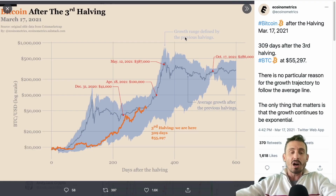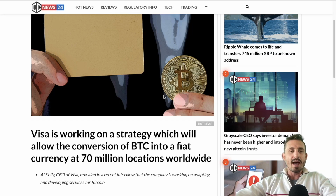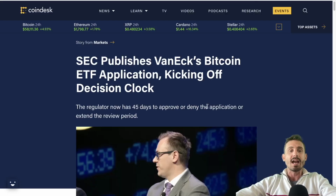We'll be checking this chart over here. The Bitcoin price is expected to hit $286,000 before the end of October of 2021, and Visa is working on a strategy which will allow the conversion of BTC into fiat currency at 70 million locations worldwide, and the SEC publishes VanEck's Bitcoin ETF application, kicking off the decision clock.